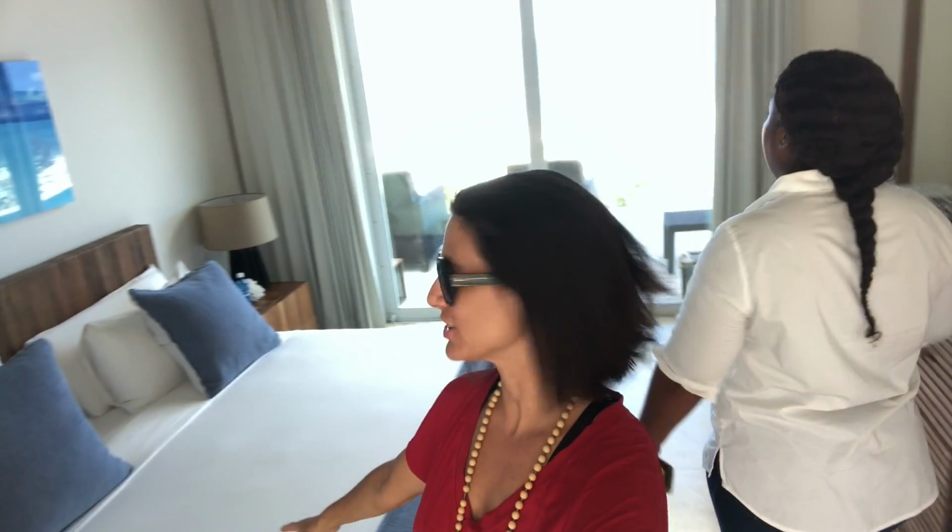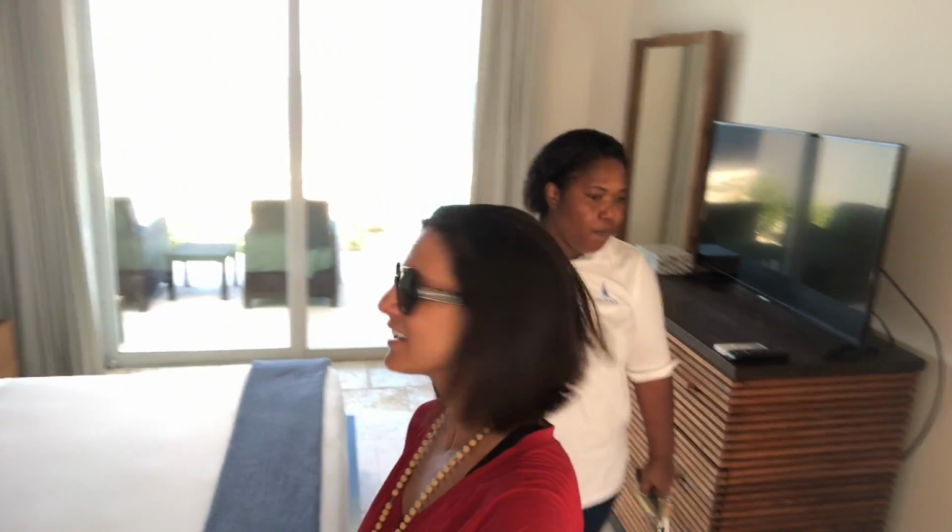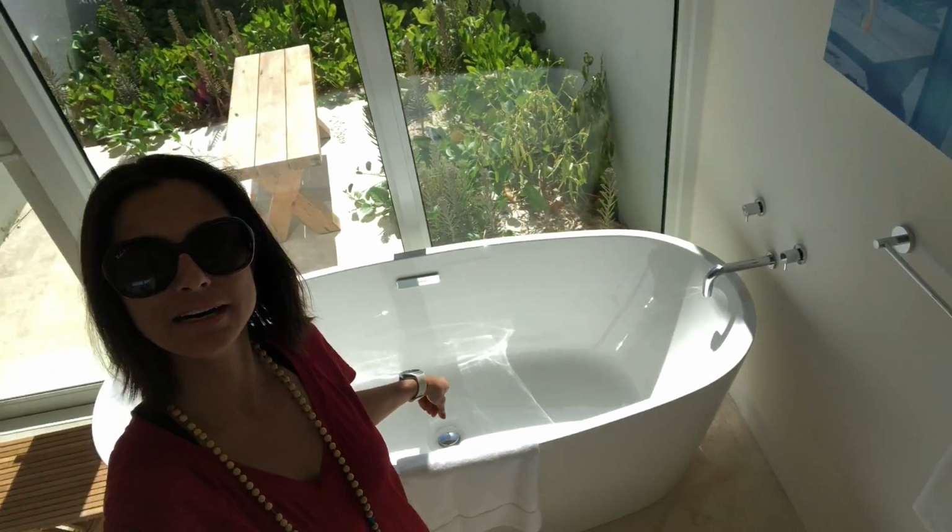I love the colors. You have an ocean view from your master bedroom, access to your patio. And then big bathrooms, of course, outdoor showers, big tubs.